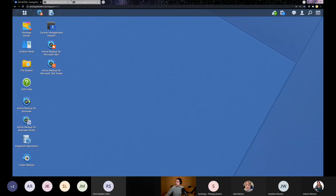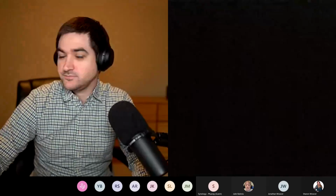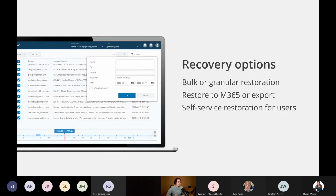So let me go back into the slideshow here. All right. So once again, we've got all of our data backed up to the Synology device. How do we get it back, right? It's not enough to just have that information backed up somewhere, although that is, of course, the most important. How do we get that information restored back to M365? So the answer is that we've got a few different ways that you can do that, actually.